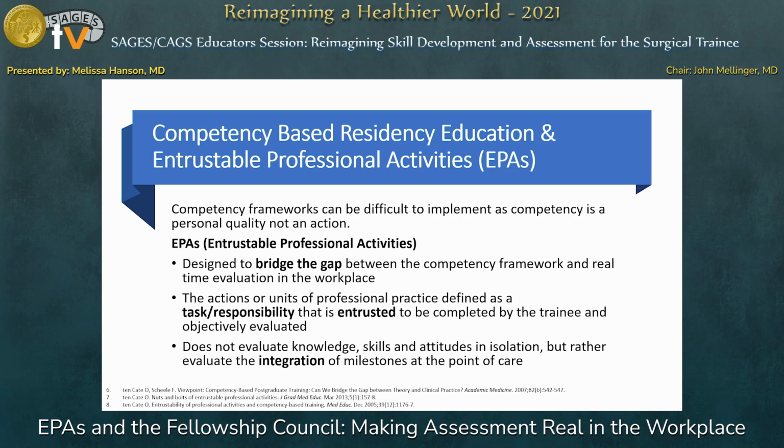So while the idea of competency makes a lot of sense, it is difficult to implement a competency-based medical education model into practice. EPAs, or entrustable professional activities, were designed to bridge that gap between theory and the real-time evaluation in the workplace. EPAs are the actions or units of professional practice defined as a task or responsibility that is entrusted to be completed by the trainee, and then that task is objectively evaluated using a scaling system I'll show you in a moment. In reality, we make these decisions daily as we allow our learners to complete tasks with decreasing amounts of supervision as they gain competency.